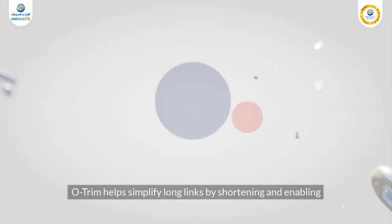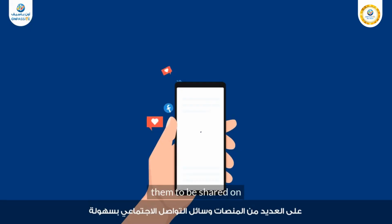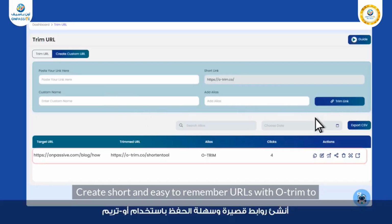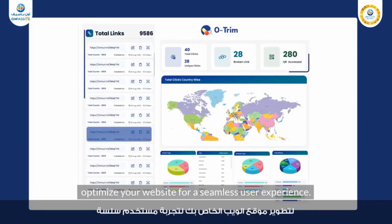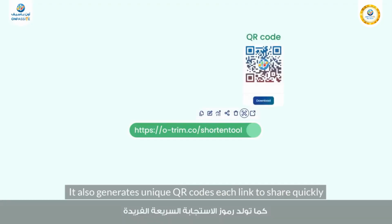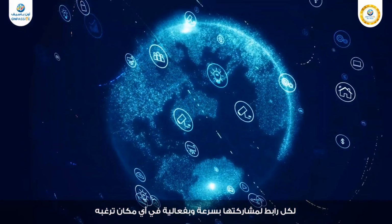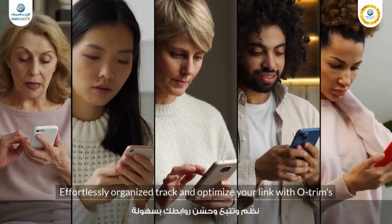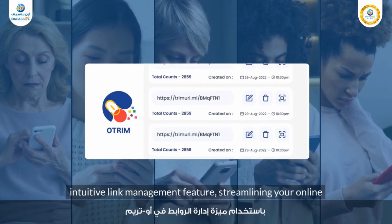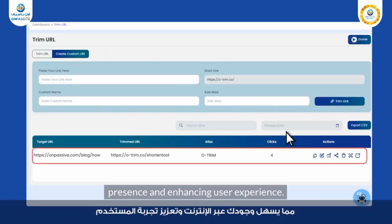OTRIM helps simplify long links by shortening them and enabling them to be shared on multiple social media platforms with ease. Create short and easy-to-remember URLs with OTRIM to optimize your website for a seamless user experience. It also generates unique QR codes for each link to share quickly and effectively anywhere you want. Effortlessly organize, track, and optimize your links with OTRIM's intuitive link management feature, streamlining your online presence and enhancing user experience.